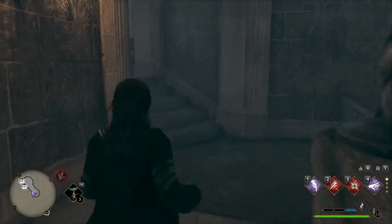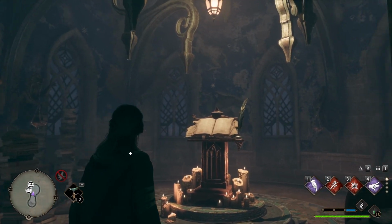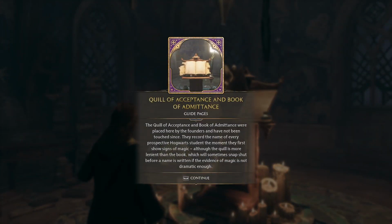This, ladies and gentlemen, is the Hidden Book of Acceptance. Here lies the names of every prospective Hogwarts student in history. This is probably one of the coolest things I've seen in the game, and I'm super glad I found it.